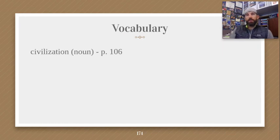Next word is found on page 106, and it is the word civilization. It is found in the second paragraph. I'm going to read a couple sentences around it to try to help determine its meaning. The English thought they were bringing civilization to the Indians. They believed that the English way of life was the best way. So they thought that they were bringing the English way of life to the Indians and that would be best for them.